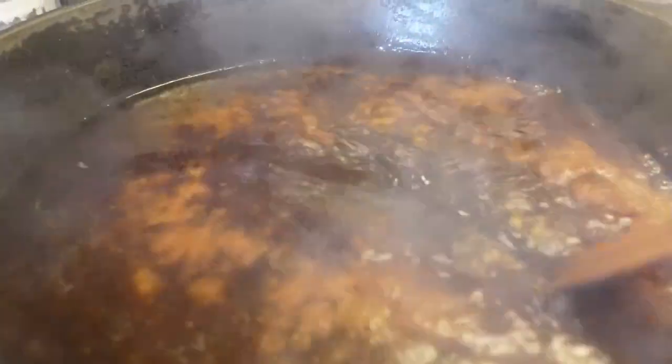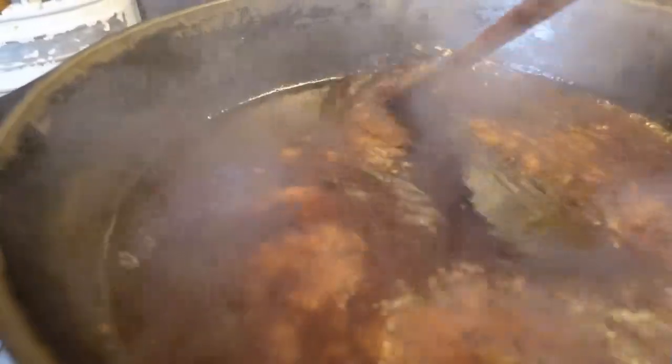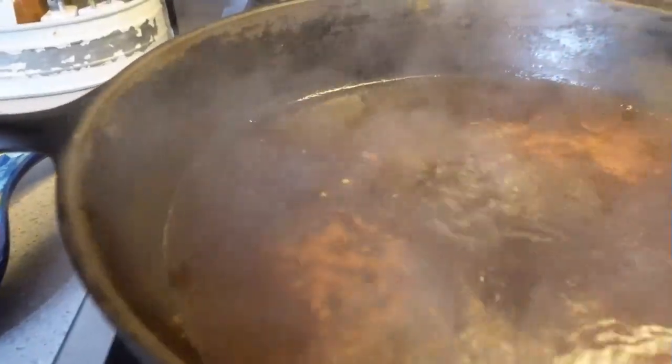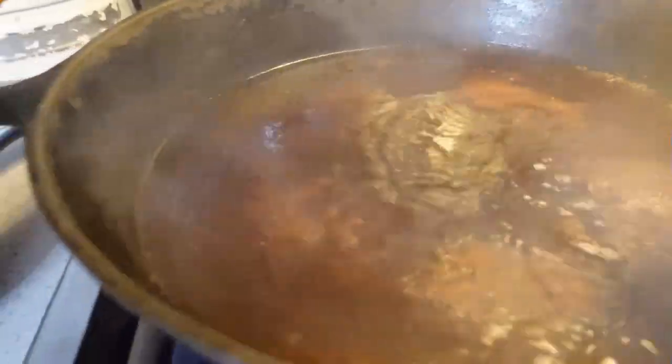And this also cooks the alcohol out of the brandy. This is part of the process. It's also going to do it in the canner, but this is also cooking the alcohol out, and it will reduce down a little bit as well, which is totally fine.